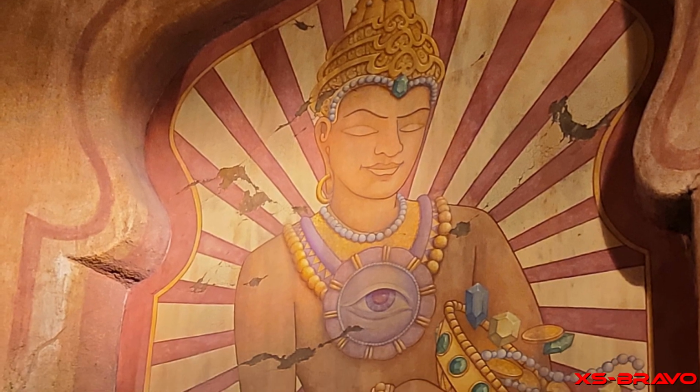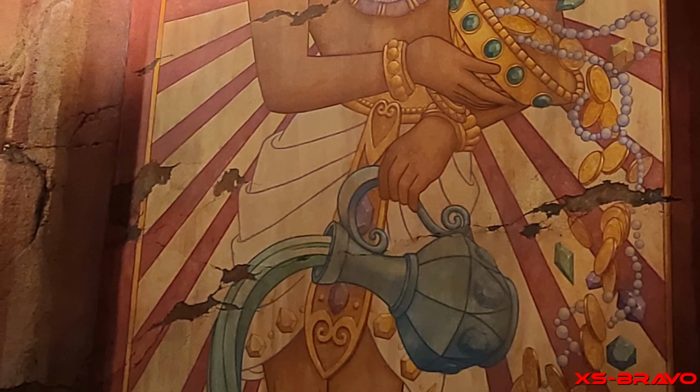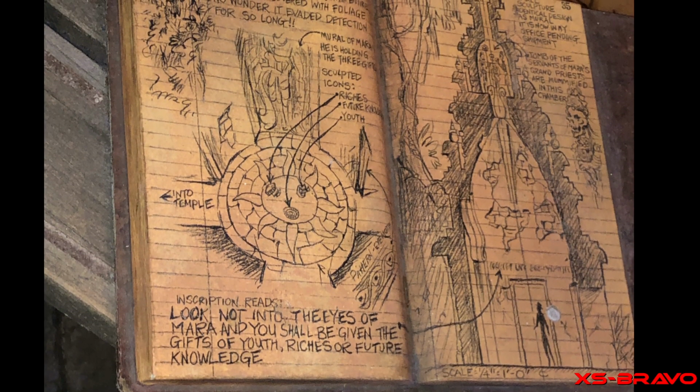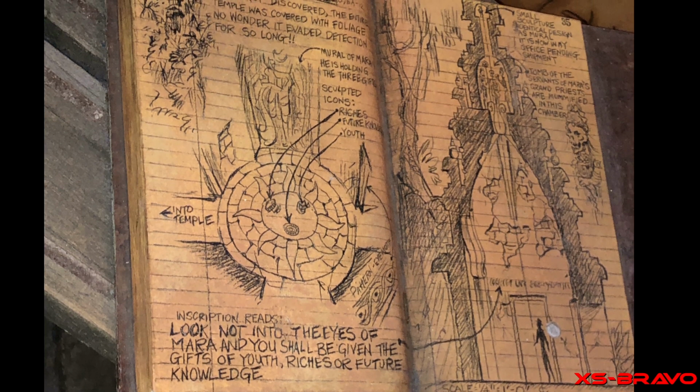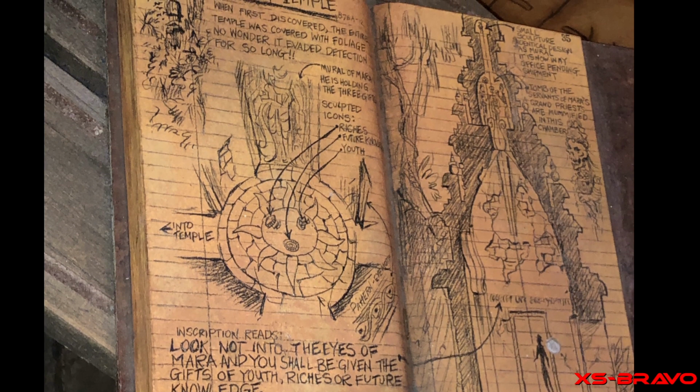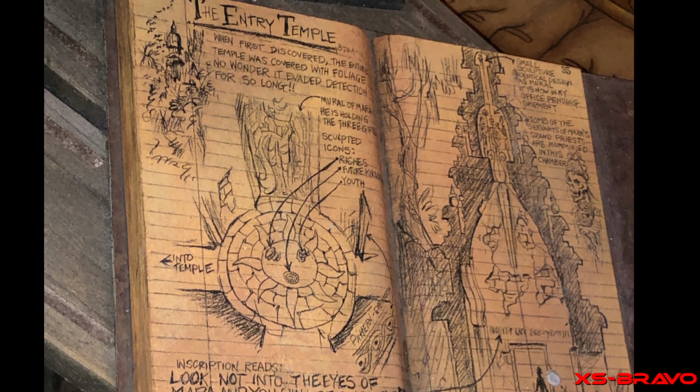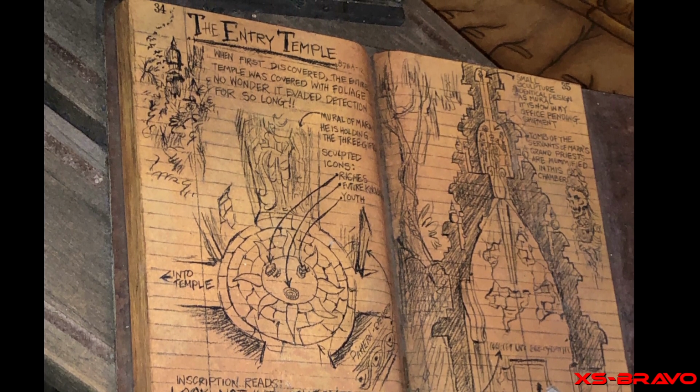When we first step inside, we see a mural of the temple deity Mara. Look down and you will see a bench that has a journal which shows drawings of the discovery inside this area of the temple. But details on this bench have disappeared entirely. And you're going to be amazed by the amount of things that were here. Not a lot, but the way that they had everything set up looked beautiful.